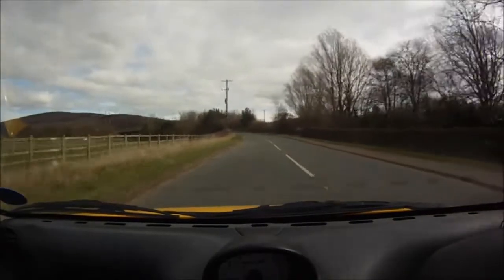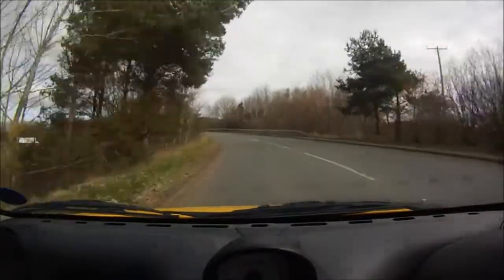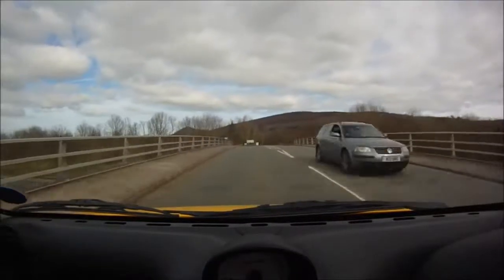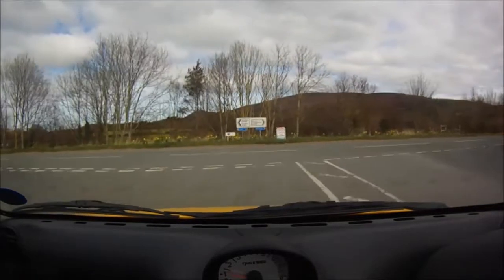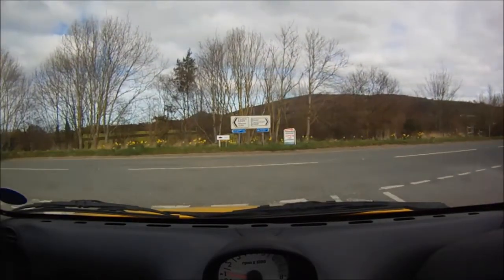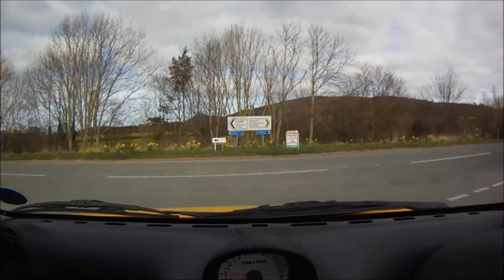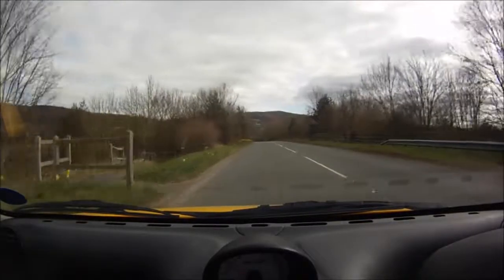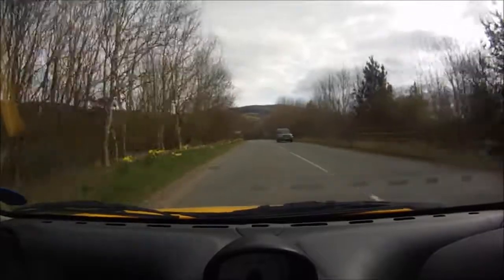It's still 60 along here, but you can't do it. I'm doing 40 now, and the car can go a bit faster around that bend, but you shouldn't be going much faster, really. And you never know if there's going to be a big lorry or a tractor in the middle of the road. Like, I think something just crossed the road here. I think it was a fox or something.